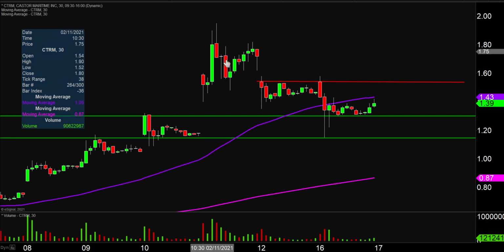But as of now, the pullback continues here. And it's just a question now of, is this late day bounce here the start of something bigger? Let's see if the price can get up to $1.55. And if it can, will it actually break through it?